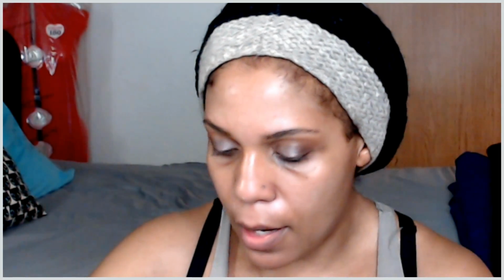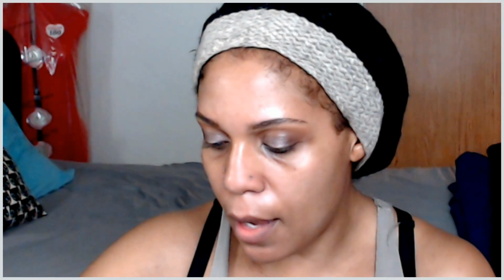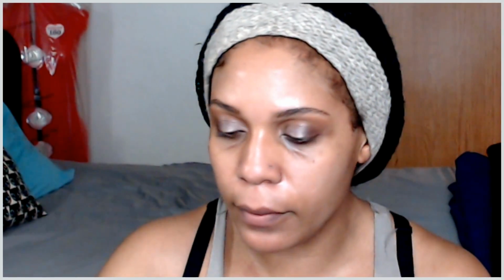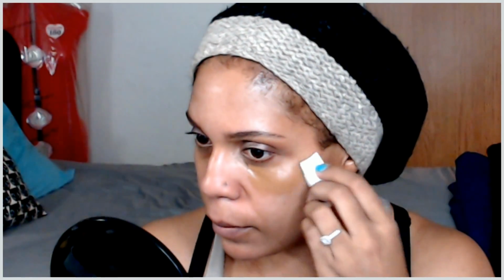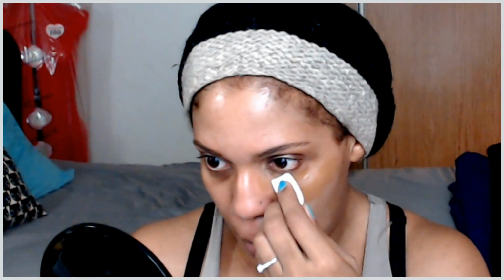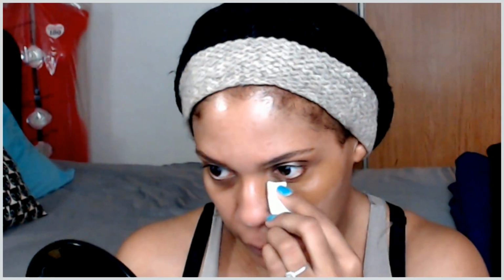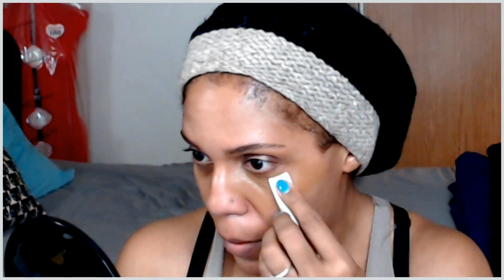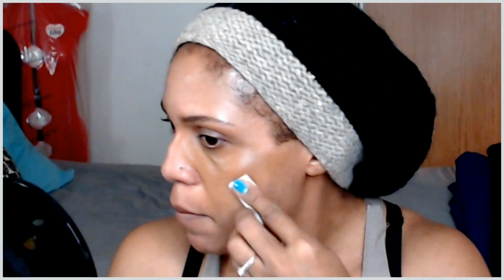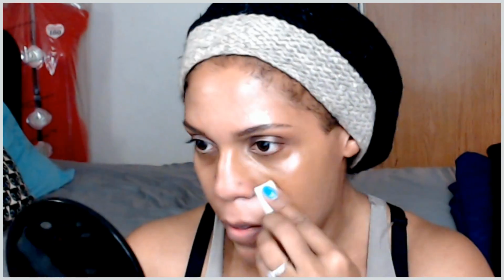So I just put a couple of squirts on the back of my hand, and then that same little sponge I used earlier on my eyes, I'm going to dot that into the foundation and start under here. I always start at the center of my face and then I work my way out. And then I'm pushing just up underneath my lash line. I'm not going to touch the lash line, like I'm not going to let it butt up against it, but it's just underneath the lash line.